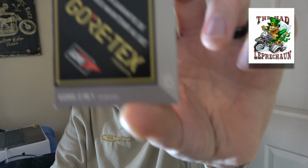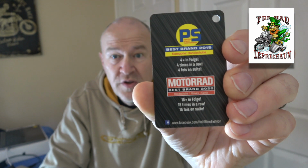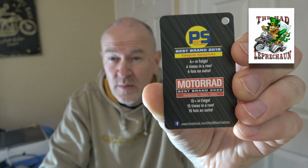So the gloves are from Held, H-E-L-D, in case you can't understand my Irish accent. They've got Gore-Tex in them. They've even won awards in 2 different years, 2019 and 2020. Made of durable, versatile and reliable Cordura, no less.